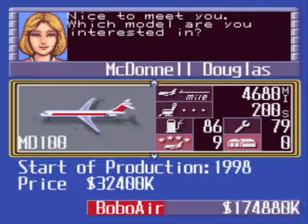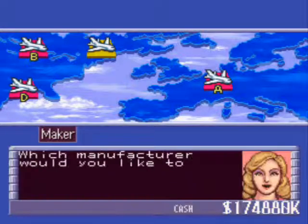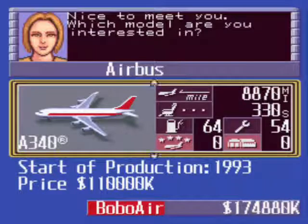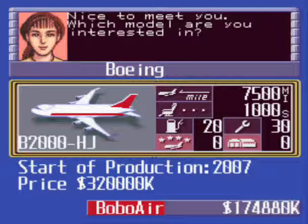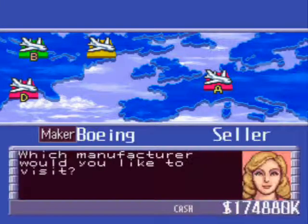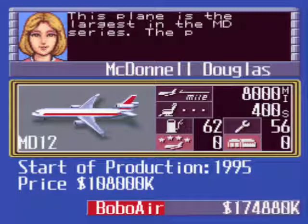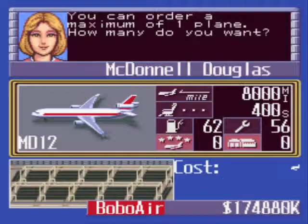Okay. Alright. Good to know, actually. I like that I know that. You will clearly do that distance, but you cost more and you seat fewer. That won't actually make it the whole way. I'm disappointed. Alright, you know what I'm gonna do? Just for fun, just because I can, I'm gonna go ahead and open a route between Sydney and Vancouver. This plane is the largest in the MD series, the perfect plane for economy in the long-haul range. She's right, you know. I'm going to order one.